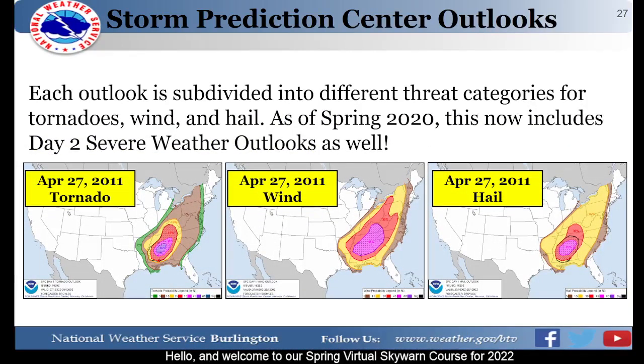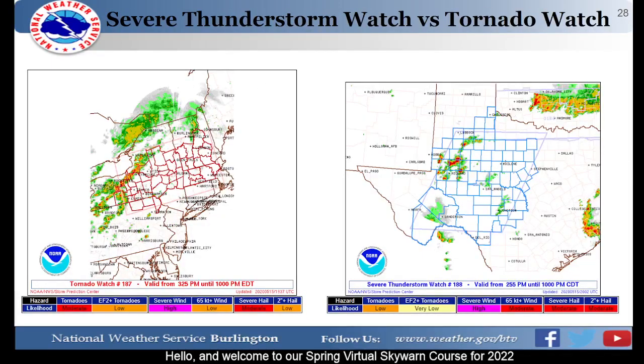And sometimes you'll see a lot of these repainted when you're looking at local broadcast media as well. They will often provide this information, but sometimes in a way that may be a little bit more digestible for the general public. All right, with that out, let's look at the severe thunderstorm watch versus the tornado watch.